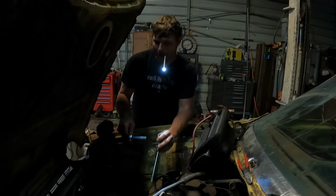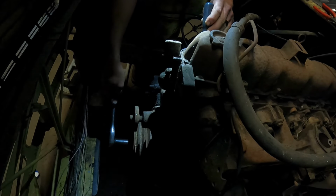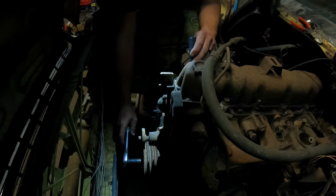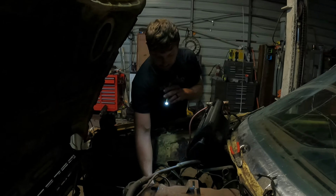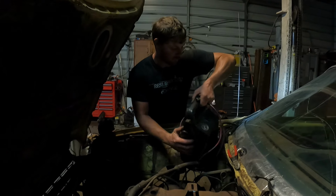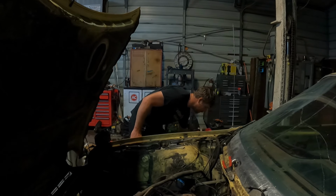We'll finish it with a screwdriver in the hole and this. Yep, that right there is TDC. Okay. According to the diagram, the rotor button should point directly away from the engine for number one. So that's where I'm going to put it.